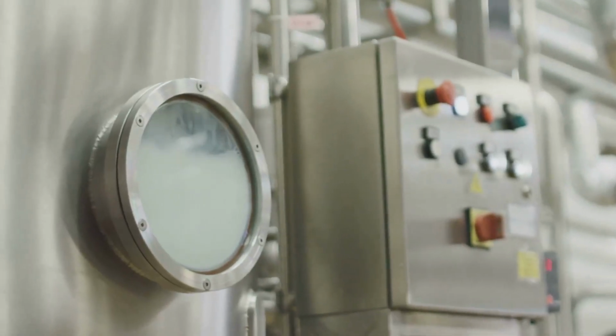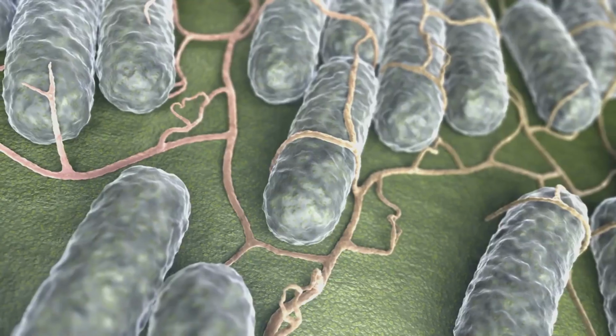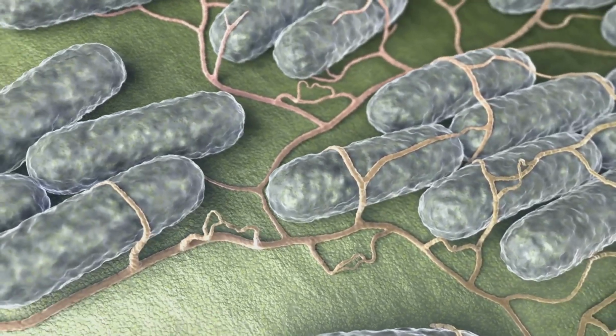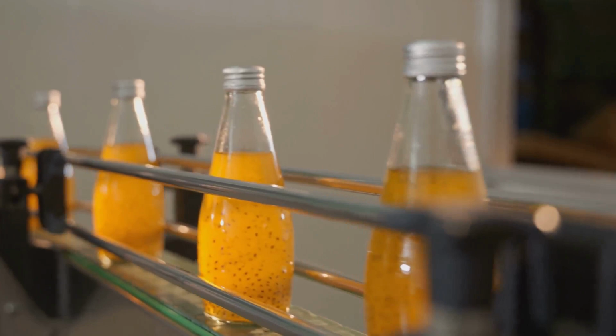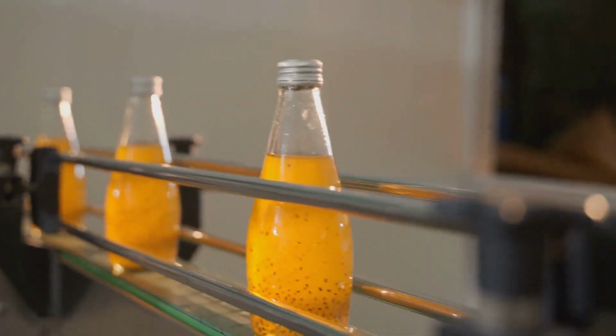Pasteurization is crucial in ensuring the safety and quality of many beverages and other foods. For example, pasteurized milk is less likely to harbor bacteria such as E. coli or Salmonella, making it safer for consumption. Additionally, pasteurized juices and canned soups benefit from an extended shelf life and reduced risk of spoilage.